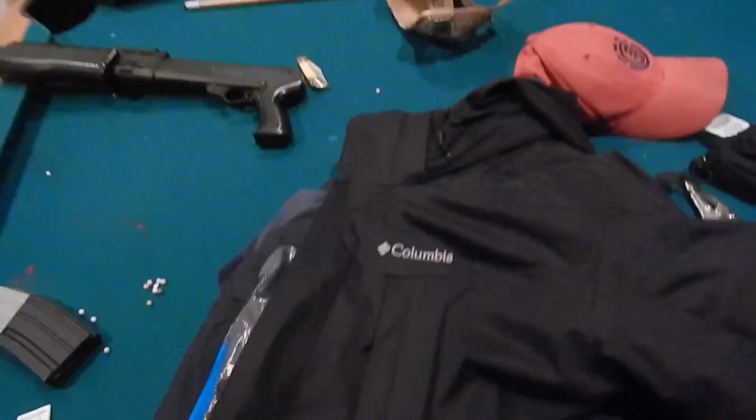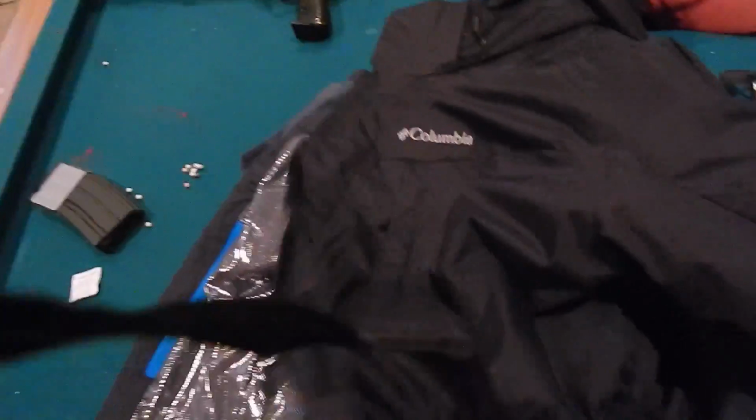All right, let's just show you my gear. I got a simple sweatshirt on just to have underneath. Next thing I have is the Columbia winter jacket, the Omni-Heat jacket.